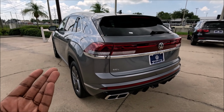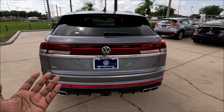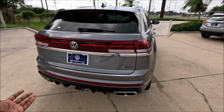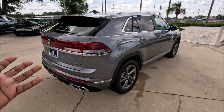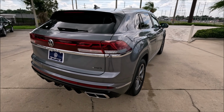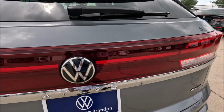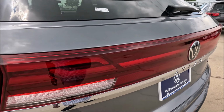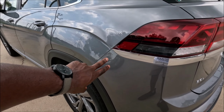Now the rear profile of this thing is giving very Audi Q8. I mean, and obviously the Volkswagen Group owning Audi, it only makes sense because we got a lot of the same parts and everything with VW Group sharing. Now, with that said, check out the giant light bar going across the trunk and obviously on the sides of the tailgate here. You guys will see it all done with chrome.